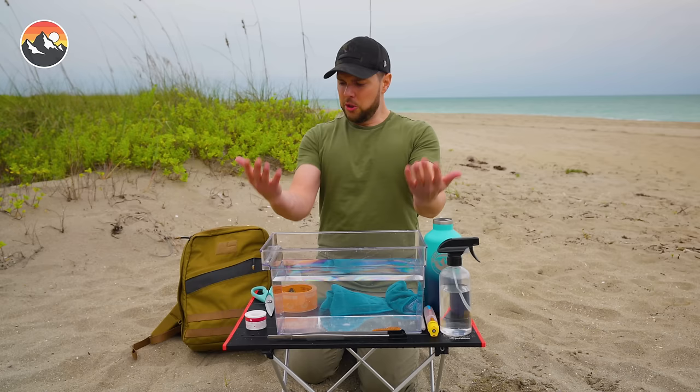Okay, that's gonna conclude the searching portion of today's tide pool adventure. Now, let's make it back to our base camp and set up shop. Woo, man, that was perfect. Oh man, I didn't think I was gonna find that last one.